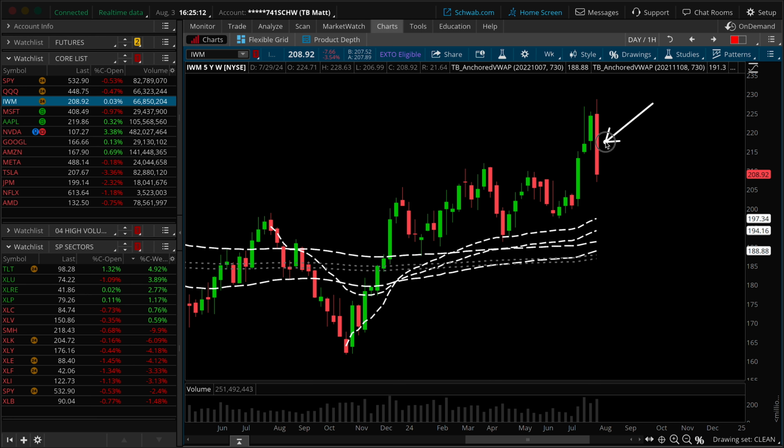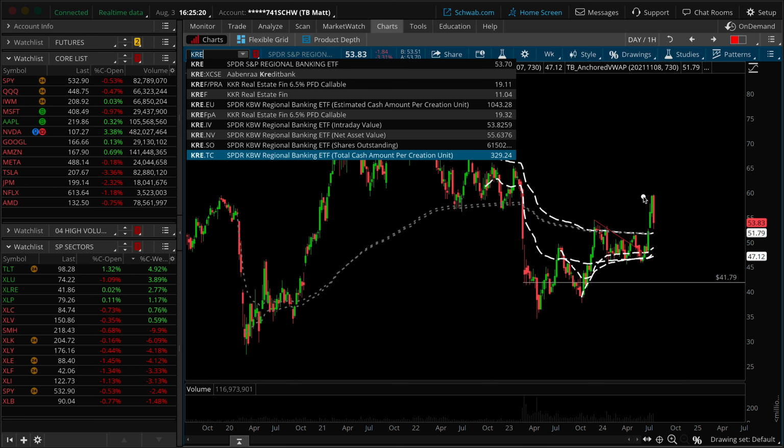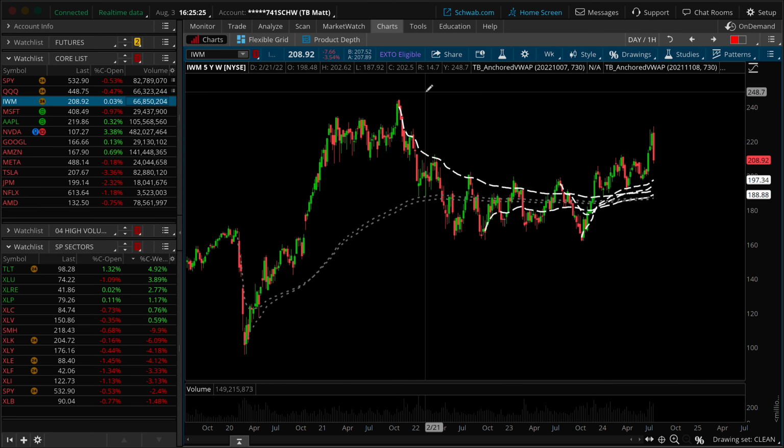So the fact that this move is happening on the data from the jobs market, that's the concern, right? Also, that KRE, right? Rates moving lower and regionals moving lower, not really the combination that you're looking for. So we spent a little time here on the higher time frames because I think that story is worth understanding.